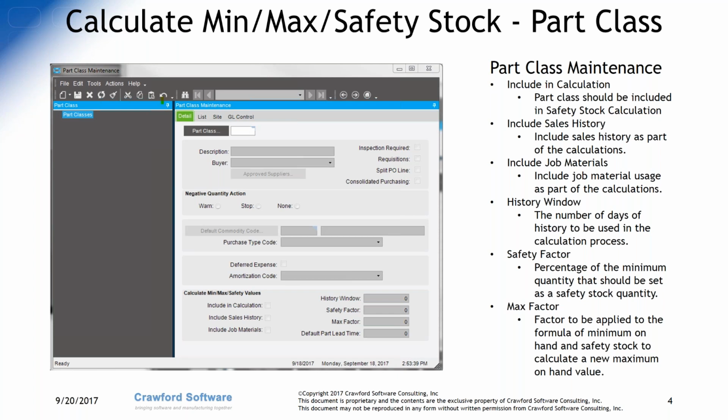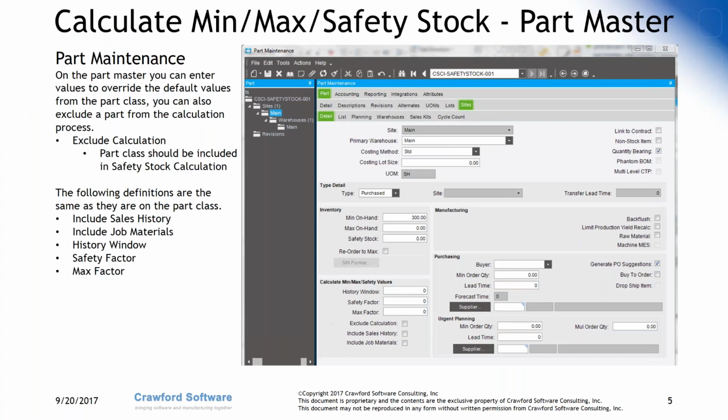That same type of logic applies to the max factor. What's the factor that's applied to that minimum on hand value to calculate a new maximum on hand value? So it's taking the minimum on hand, the safety stock, and then applying a factor to it, the max factor, and coming up with a recommendation for a new maximum quantity on hand. Okay? So that's the first place where these new fields are coming into play, on the part class itself.